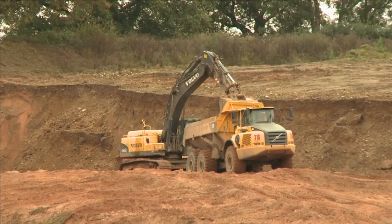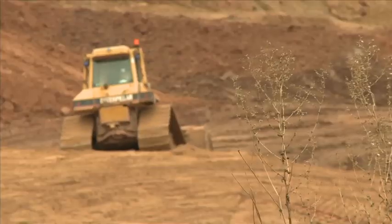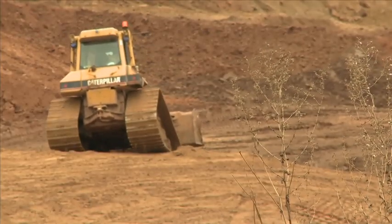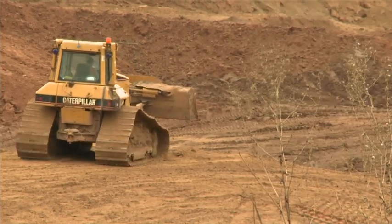Part of that is agricultural restoration. The next part of it is using all the materials that we didn't want for our sand and gravel. We use those materials still on site. They don't leave. We keep them here to backfill the areas that you've seen in front of us. We then actually take the soils and put those back on.